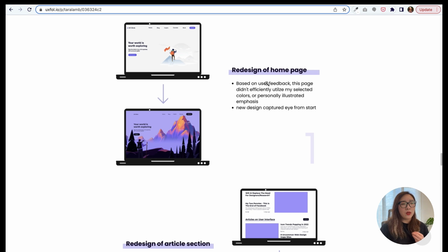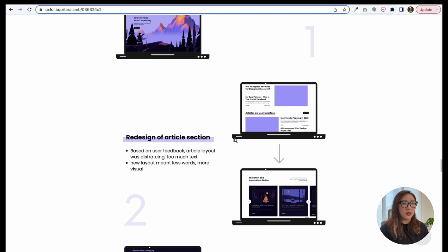However, it feels like you can go a little bit deeper. For example, if you're explaining the redesign of this homepage, I see a huge difference between the before and after. Like, for example, the header has changed, the visual has changed, and the call to action, the main call to action. So as a hiring manager, I would love to know more about what is your thinking behind making those small changes.